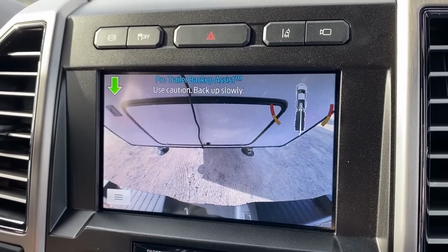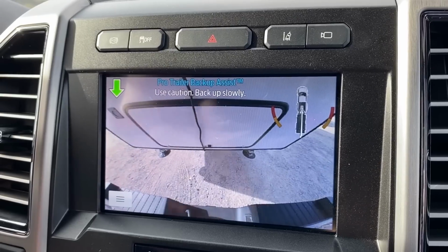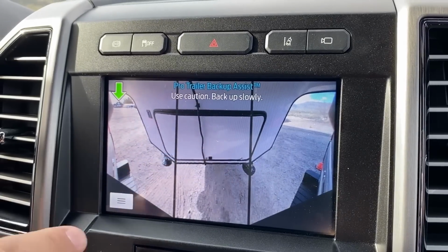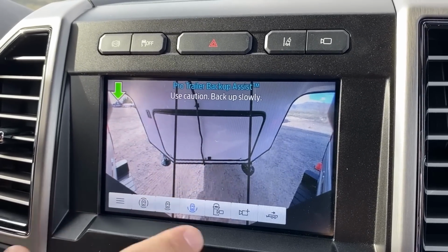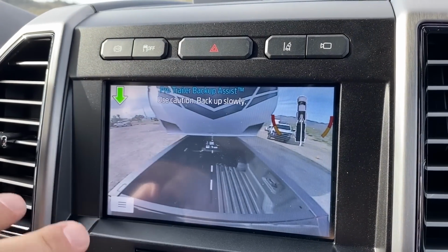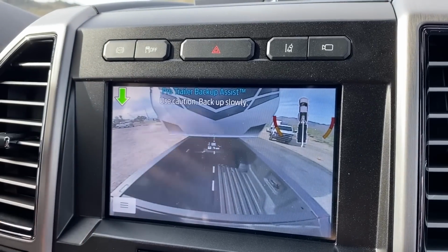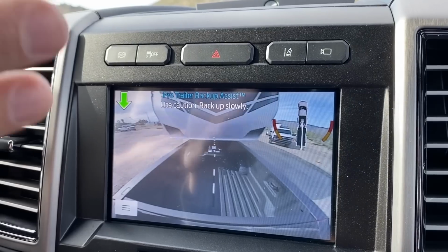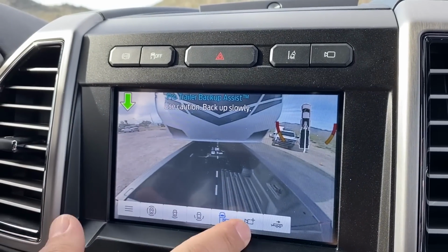You get your normal rear view camera view, not that useful with a fifth wheel, more useful with a conventional trailer. And this is a wide angle view, same thing, again not that usable with fifth wheels. However, you have the one from the top of the cab looking into the bed. If you're on a shorter bed and you have a fifth wheel that could maybe hit your cab, this is a good view to have.